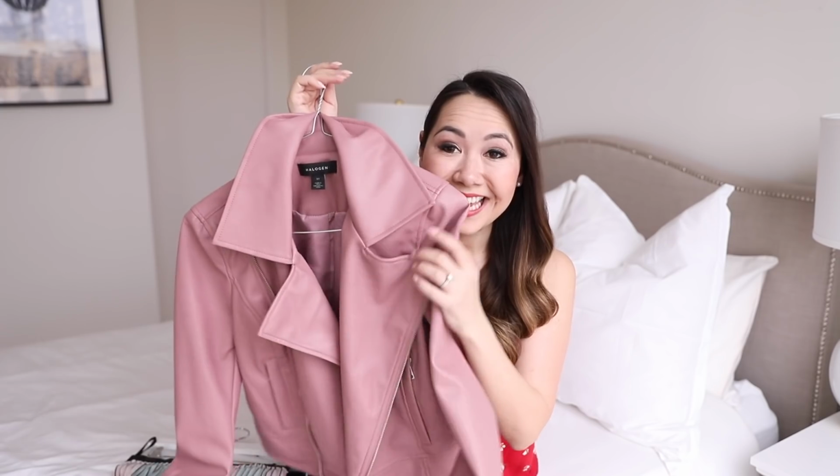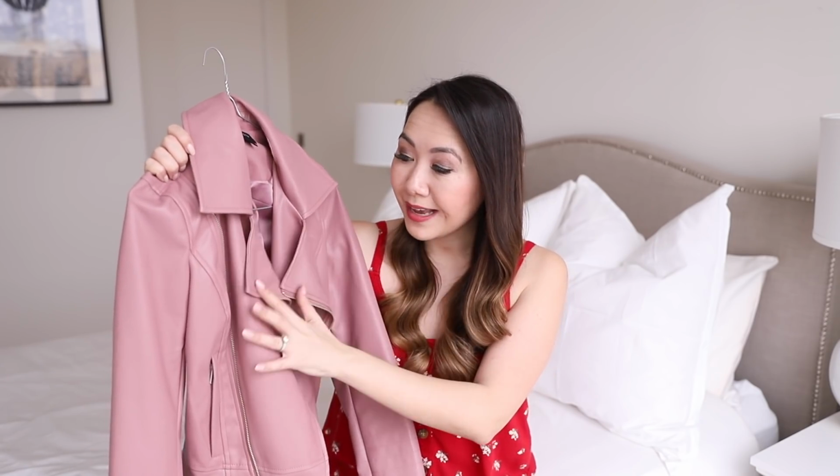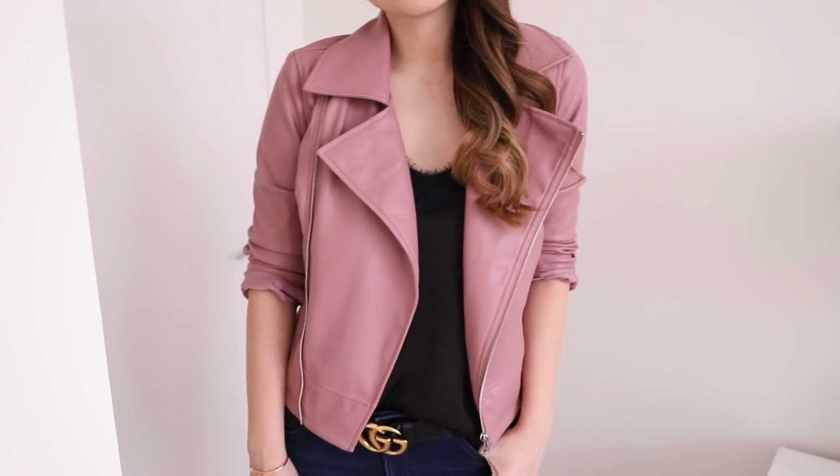Next up is a jacket. How gorgeous is that? You guys know how I feel about the color pink. I thought this was right up my street. It is a biker style jacket, but it is a faux leather, so if you don't wear leather, this is a great option to look at. It also comes in black, but I obviously went for the pink.